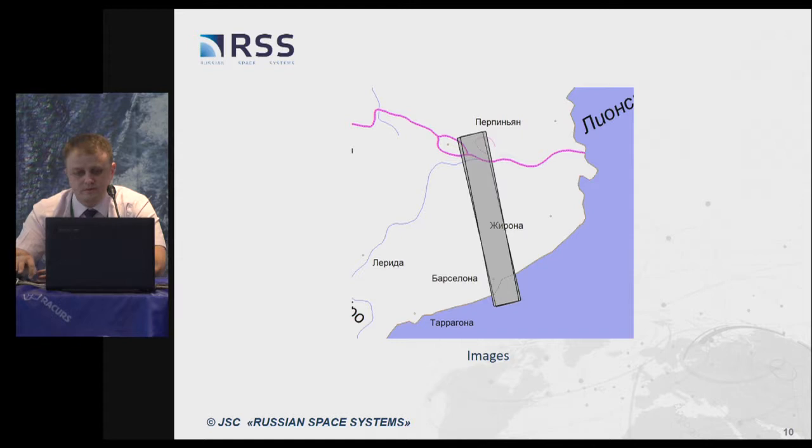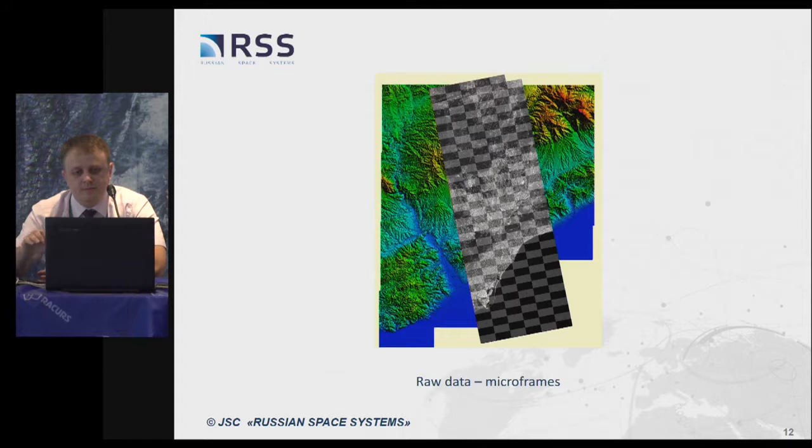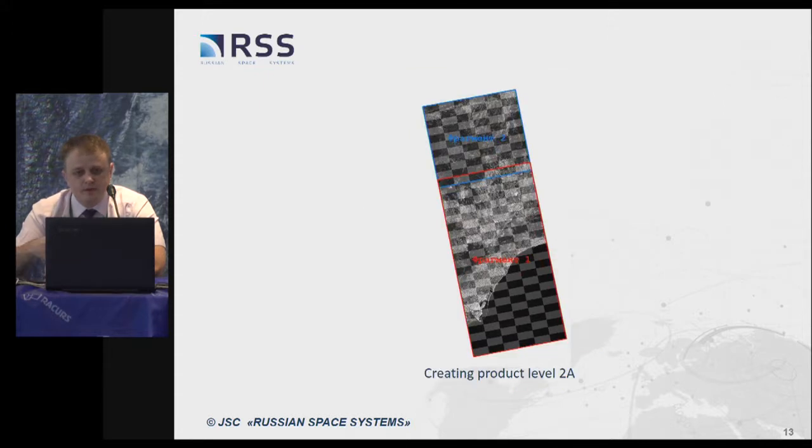These are how these strips are positioned. It's Spain. This is control and check data. Fragment, orthophoto plan, and a DTM. This is a panchromatic original image, and we highlighted micro images, which, if processed by customers, will have to be processed as an autonomous strip. That increases the amount of time you need for processing, as opposed to enlarging them.